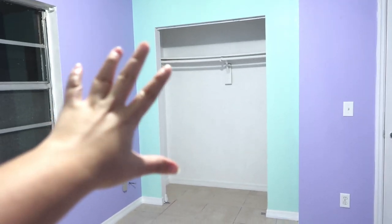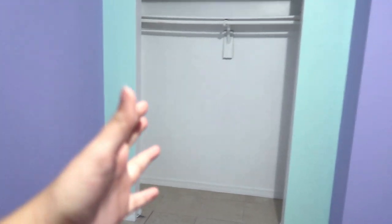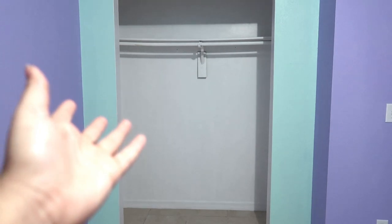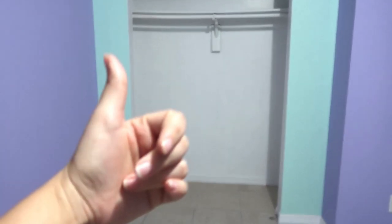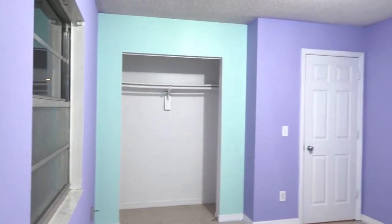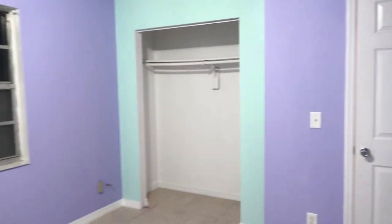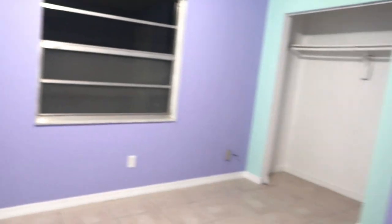I also painted the closet. It was also very, very beige and ugly. Well, it's white, but it looks a lot better, I think. Yeah, I think so. It looks a lot better. This is from one side. From the other side. Yep. So, what do you think about the room?